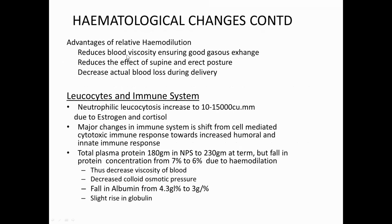Then also the advantage of hemodilution. This hemodilution, this physiological anemia, is to the benefit of the woman. Because we know that during delivery, the woman will lose some blood, no matter how small. If there's no dilution, and the actual loss is cells, that means every woman that delivers will have to be transfused. But because there's already dilution, if a woman loses like 500 ml or 400 ml of blood during delivery, the amount of red cells lost is not equivalent to a non-pregnant woman losing 500 ml of blood.